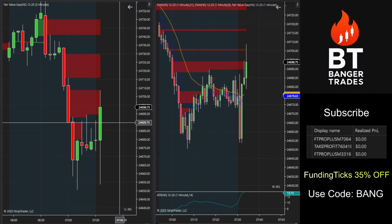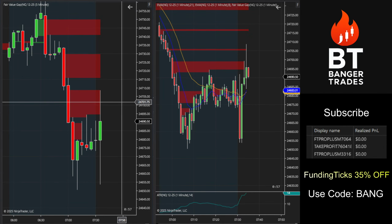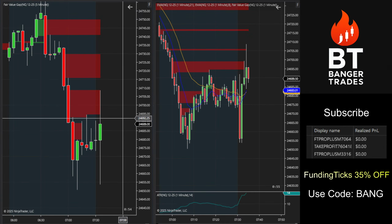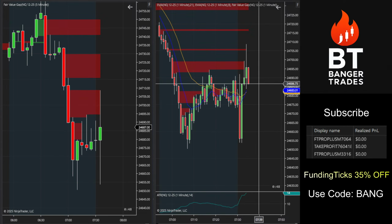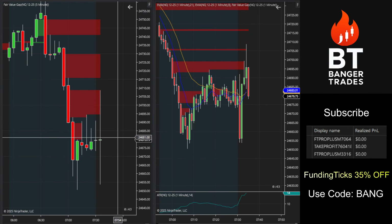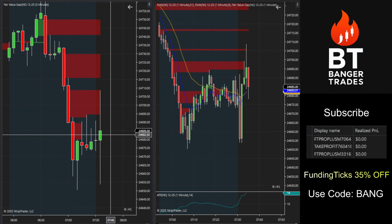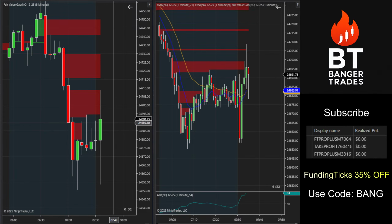If we keep holding these $6.90s. So we are rejecting down a little bit. Actually, a lot of it. Now the 5-minute candle is looking pretty nasty. Kind of going back to the VWAP a little bit. Still 30 seconds till the 5-minute candle closes.